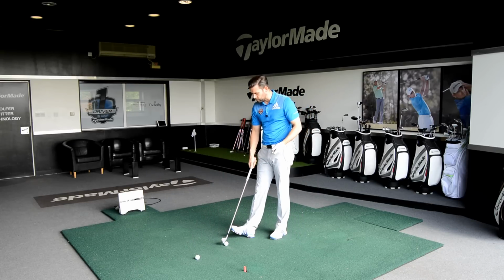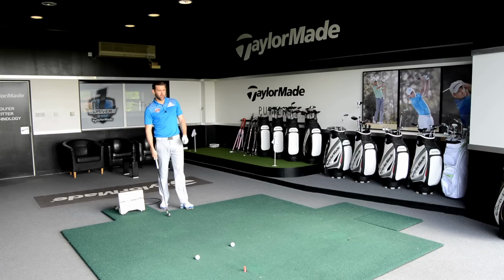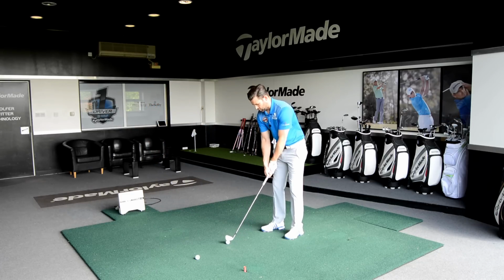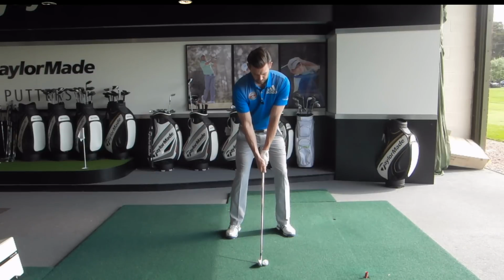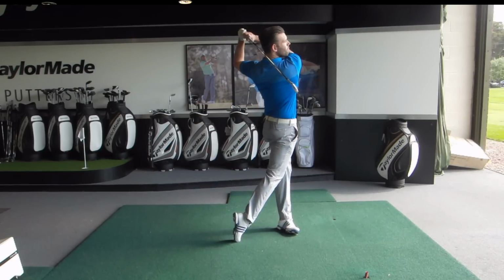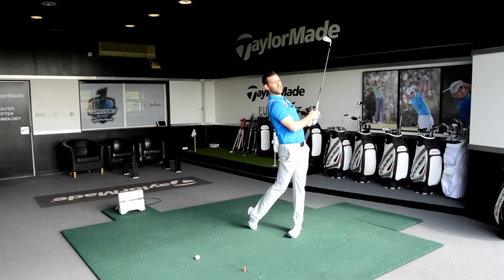Once you feel comfortable at that level, then you can go and try and introduce it to your full swing. So what I'm going to do now is I'm just going to hit a full 7-iron and hopefully achieving that end position. And again, hopefully you can see there that I've achieved those looks that I did in that drill.